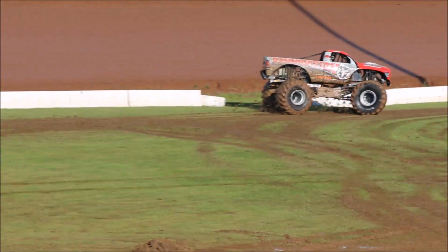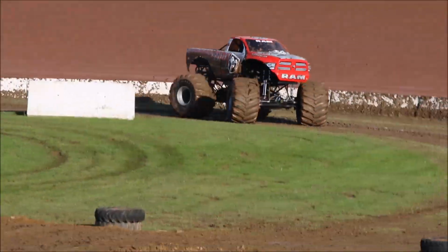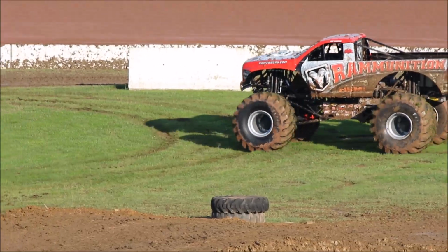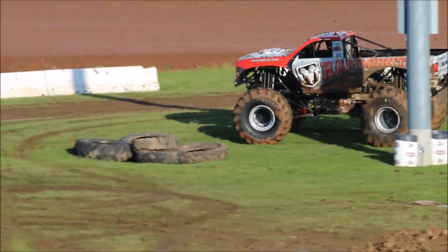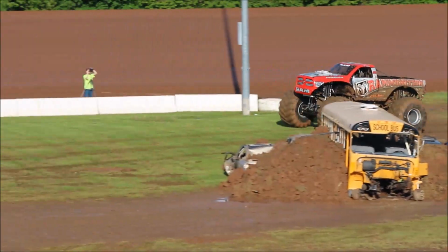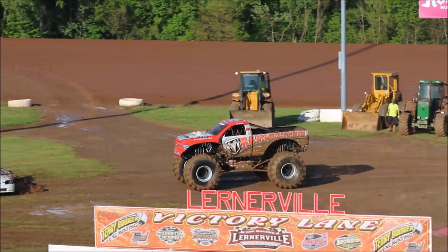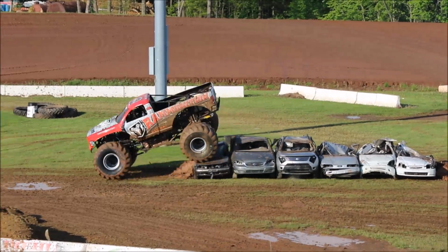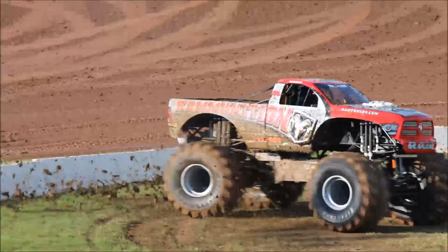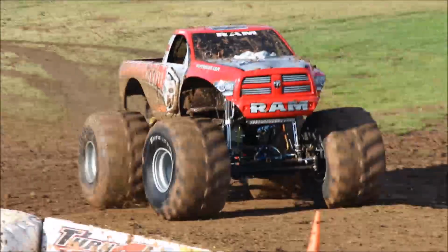Might be coming back around to hit that bus. About to go around the pole. Is he going to hit that bus? Slides it around. No, he's actually going to go around the bus again. See what else he has. I think he might be coming back for that stack. See that mud puddle there. Climbing over that. You might get a few bonus points for being the first to attack that. Let's see what else he has.